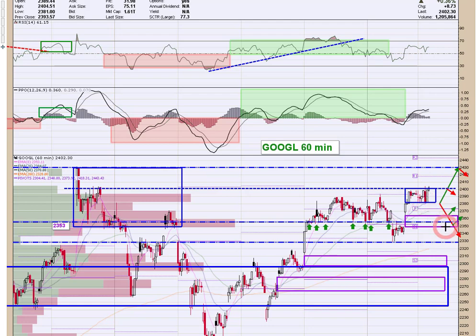and then it rolls over. But stepping back, Google's been a strong chart. And even in this, we had some turbulence back here, it really didn't give up much ground. So I think there's a bid under Google, and I would be looking for long ideas rather than short ideas on this name.